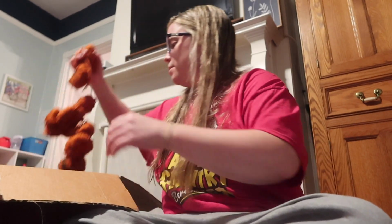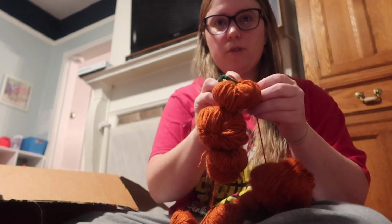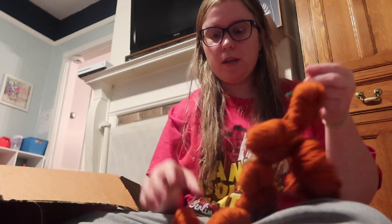I feel like that first orange pumpkin on the wood might go in the dining room. I don't know. Oh, this is my garland of pumpkins. I made this several years ago. I usually hang that on the mantle right there. I just tape it up. I'll have to unknot that and get that up there.